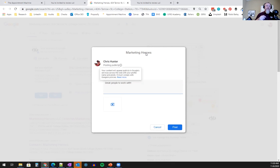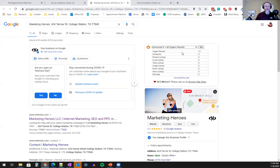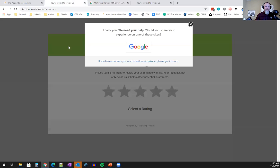We've tried sending messages to people to go directly to Google. That doesn't really work, right? I mean, it does actually. It works really well, but the problem is that there's no gating. There's no way to stem any of those bad reviews. So, anyways, as you can tell, look, it pulled in all 5 stars here. Great people to work with, blah, blah, blah. You can type in whatever you want to here. Okay. Same thing with your clients.